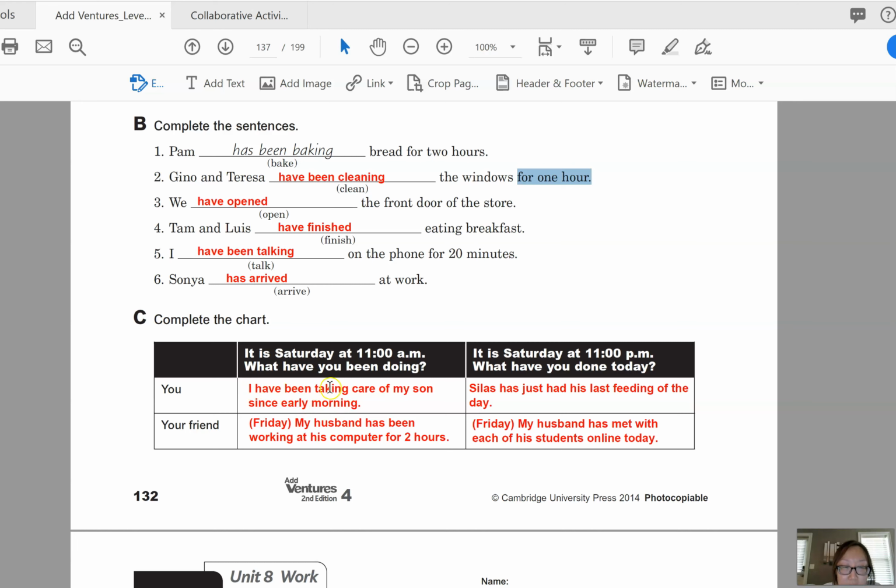Okay, I wrote, I have been taking care of my son since early morning. This is present perfect continuous. Okay, and then it is Saturday at 11 p.m. What have you done today? And for this one, I used the example of my son, Silas. So I wrote, Silas has just had his last feeding of the day. Okay, he usually has his last feeding between 10:30 and 11 p.m.